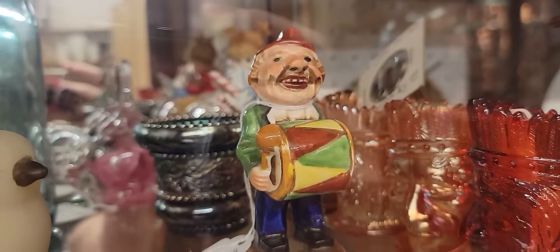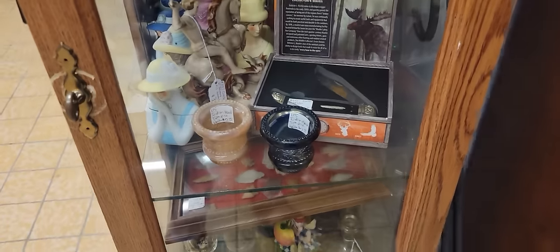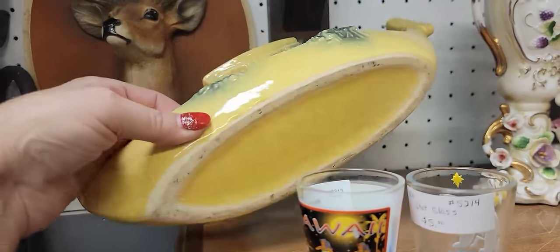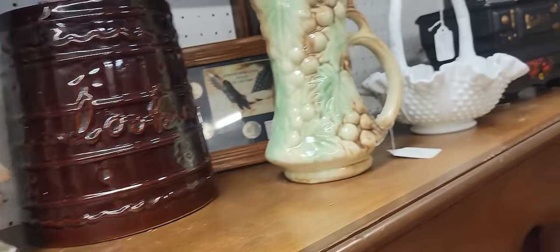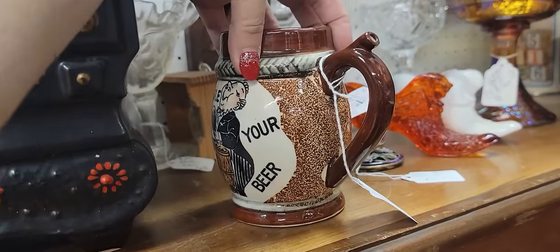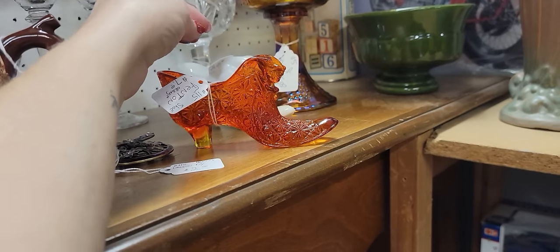My, you're pretty creepy, buddy. You're $3, but it's locked. I don't wanna mess with going up there and unlocking it. But this has some cute, this is McCoy, this little, what is that, Venetian, what is that boat called? You know what I mean. And then this booth has a lot of McCoys. I thought about this. I've had these before, but it's $3. But you whistle for your beer. And then here are some Fenton shoes. This one's $7.